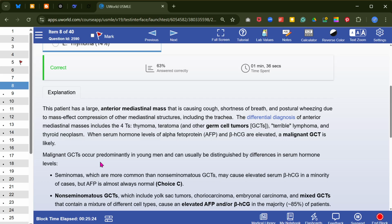This patient has a large anterior mediastinal mass that is causing cough, shortness of breath, and postural wheezing due to mass effect compression of other mediastinal structures, including the trachea. The differential diagnosis of anterior mediastinal masses includes the 4 Ts: thymoma, terrible lymphoma, teratoma, germ cell tumor, and thyroid neoplasm.